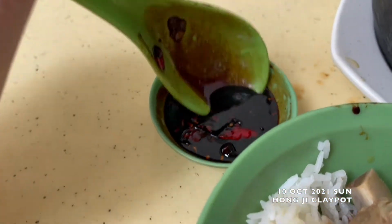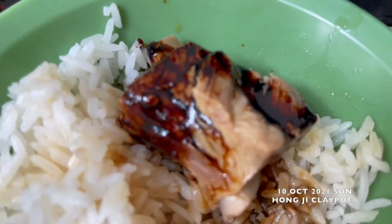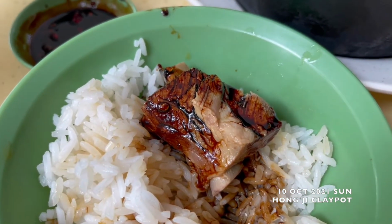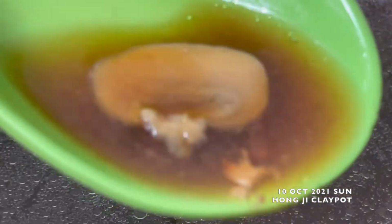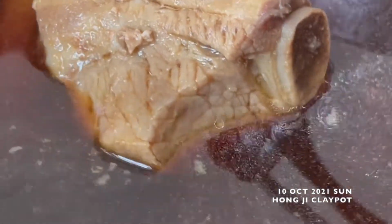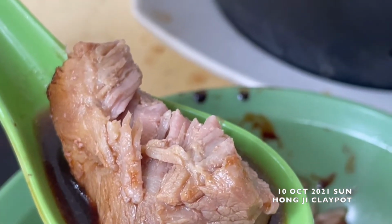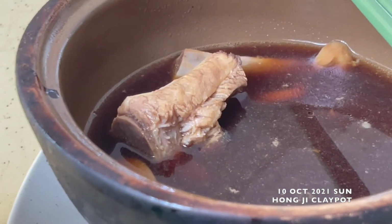Instead of dipping, you can put on the chili black sauce this way too to enjoy the chunky meat. This piece of meat looks so good, right? And the sliced button mushroom complements the black herbal soup very well. This is a very chunky piece of meat. I can't wait to put it in my mouth. And I just took a bite from this piece. I'll be finishing up all the soup in the Claypot soon.